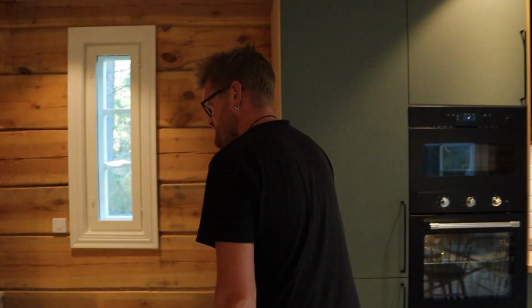This room is like a small tiny house inside of a bigger house. This was downstairs, plenty of room for living the life. Let's go and have a look at upstairs.